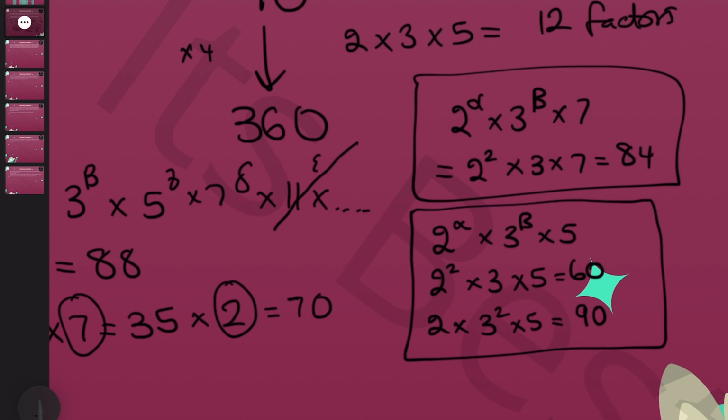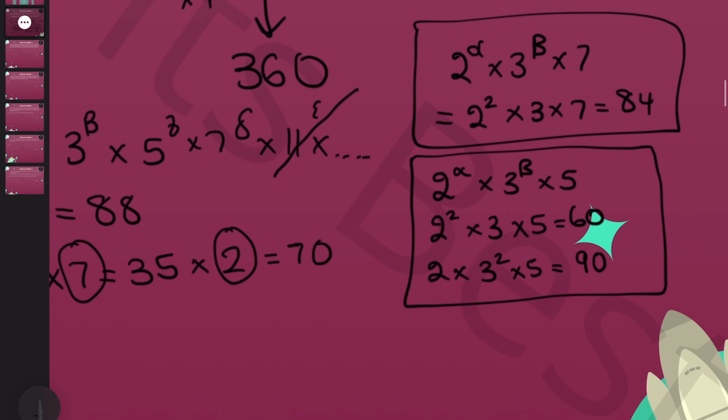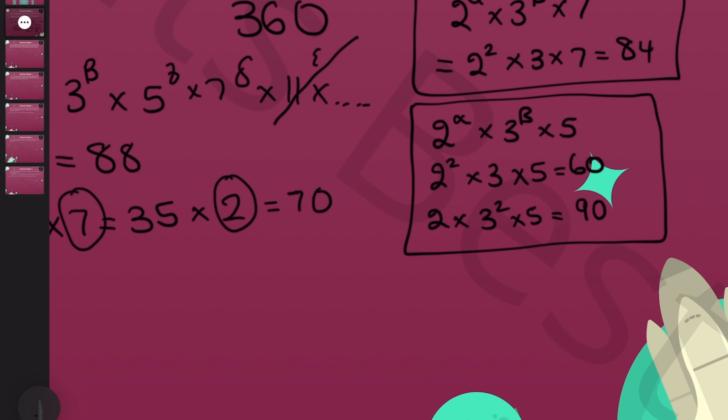So the remaining possibilities that we have are the powers of 2 and 3. And so we can have 2 to the power of 5 times 3, and that gives us 96. And the other option is to have 2 to the power of 3 multiplied by 3 squared, which gives us 72. And that has 4 times 3, and that's 12 factors.